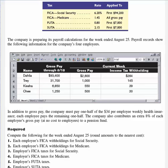All right, then we're asked to do the following. First is to compute the following week ended August 25th amounts, and the first requirement is to compute each employee's FICA withholding tax for Social Security. Okay, and in the interest of saving time, the calculations are all basic multiplication and addition. So rather than taking the time to type it out, I've gone ahead and put the published solutions, and we'll just explain them as we go.